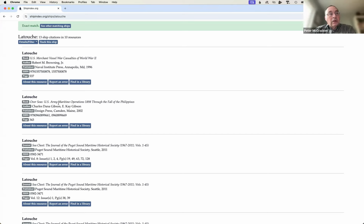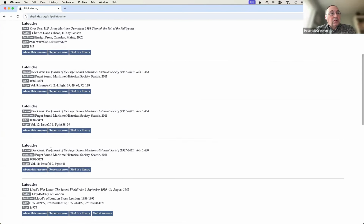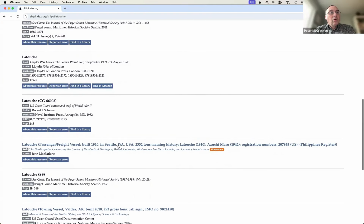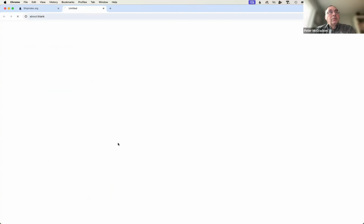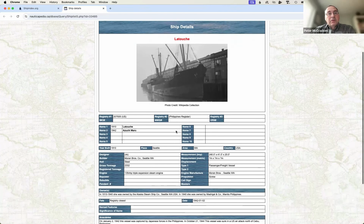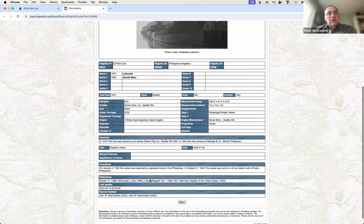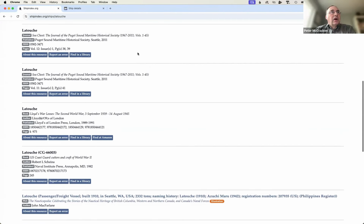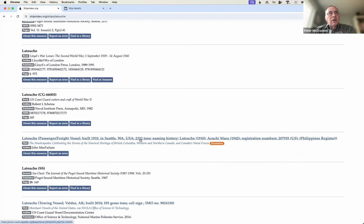Here are other potentially relevant entries: Overseas by Charles Dana Gibson and E.K. Gibson, page 343, and a variety of other entries, a number from the Journal of the Puget Sound Maritime Historical Society, and a couple of other items as well. We find another entry here, which will take us to Nauticopedia, which has information, and actually in this case does have an image as well. So there's some more information here, and I think this is probably similar to some of these other entries, given that this was built in Seattle.